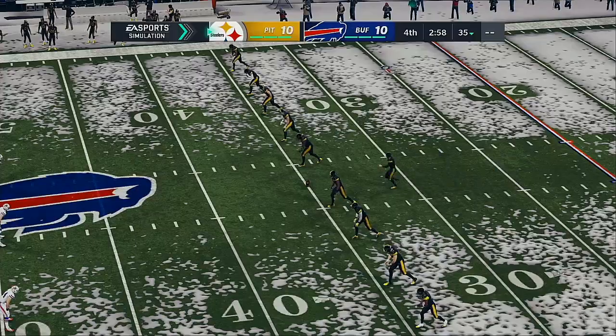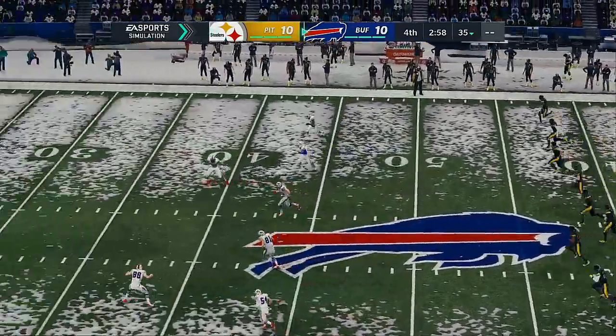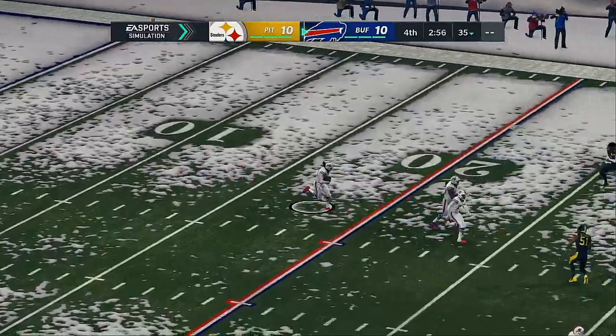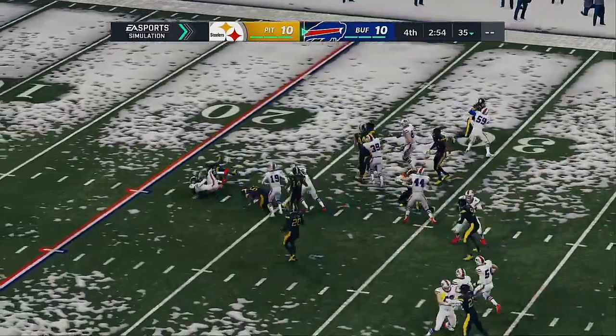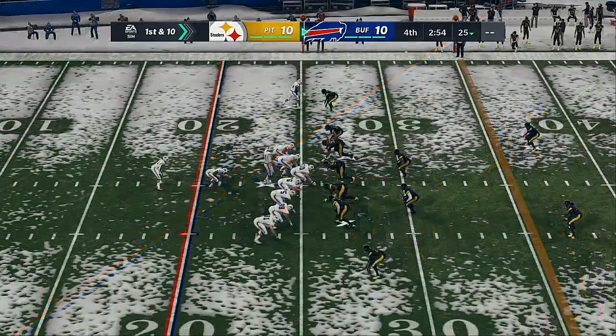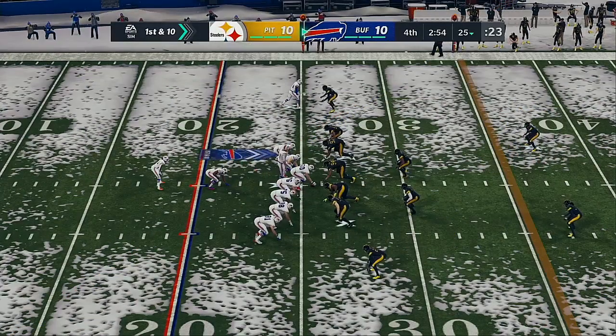All level now at 10 apiece as the kick's away. Here's the all-pro returner from 2018, Andre Roberts. And he'll go down as this drive will start at the 25-yard line. Allen and the Bills now with a first and 10 at their 25-yard line.